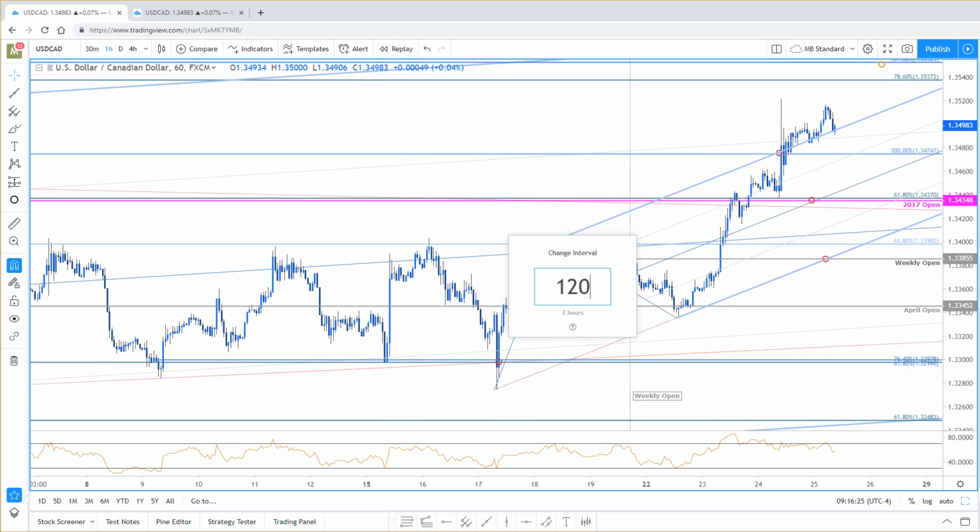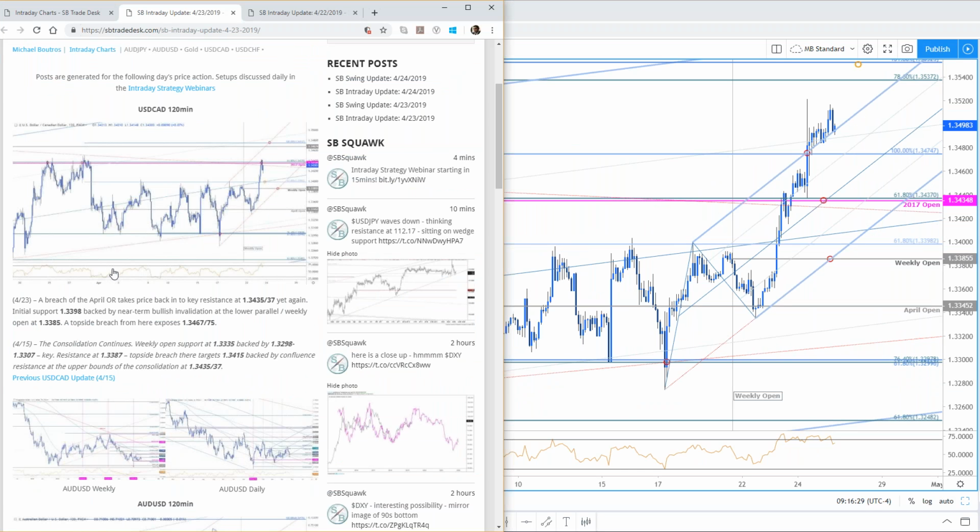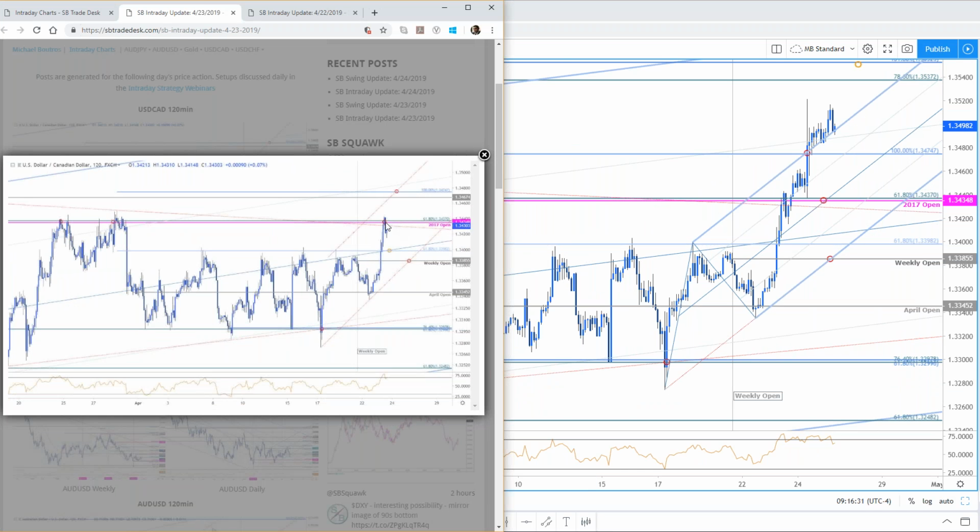So here's the 120. Here's what it looked like yesterday, or I guess this was on the 23rd, coming into that major critical region. What did we say? Watch for a reaction there. If you see the top side break, you're looking for a stretch towards 134.74. It's the 100% extension. Here's the top side break. We're fizzling out a little bit. Like I said, divergence on all of these trades, guys. All of the ones that have been broken out are already showing divergence and kind of stretched and tired.